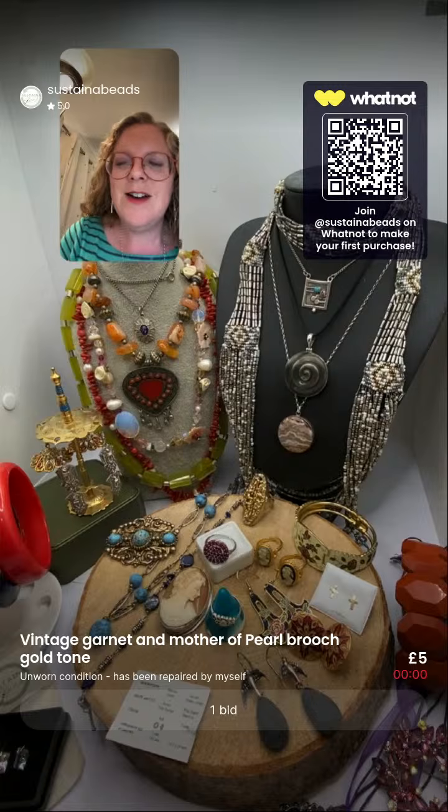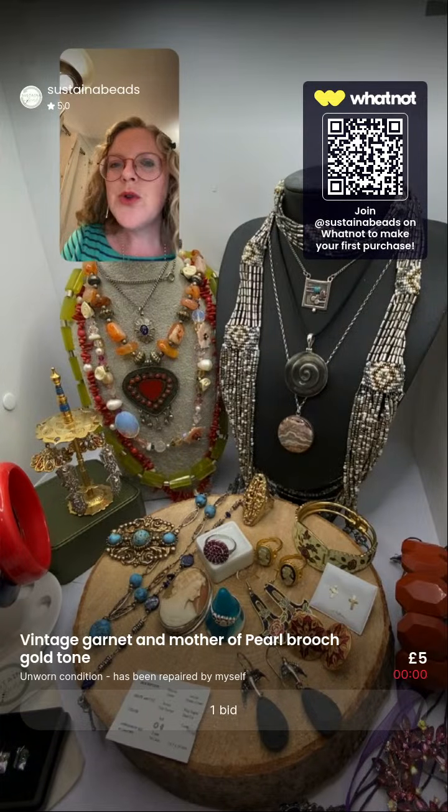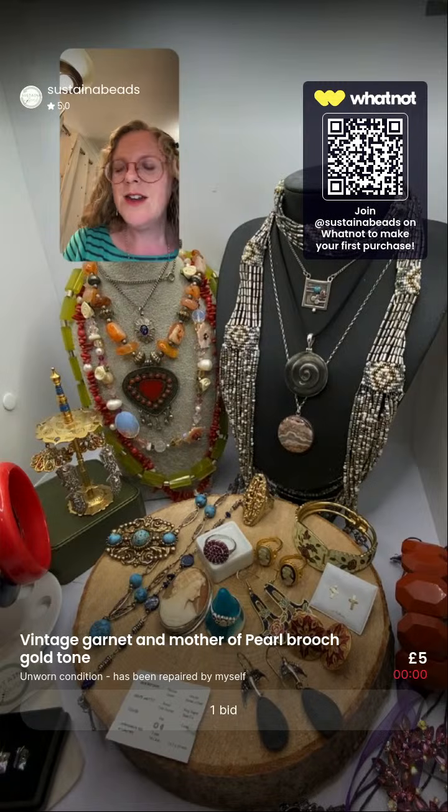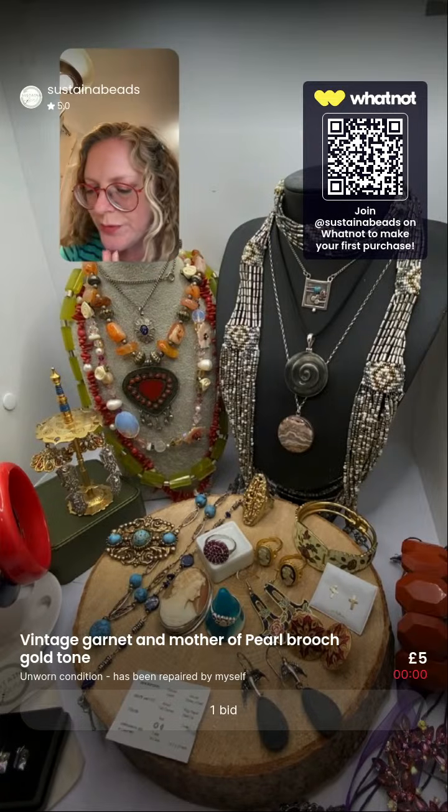I can't wait to clean that up. That will be in my YouTube shorts once I've cleaned it all up so that you can see how it comes up. Or should I not clean it up? Should it stay looking dark and vintage and just have a sort of antibacterial clean? I don't know. Very excited about that one anyway.